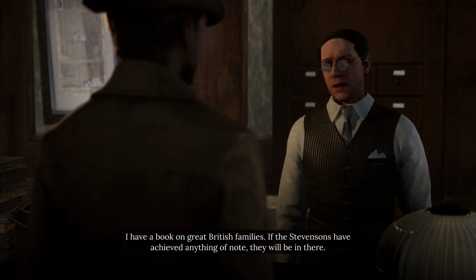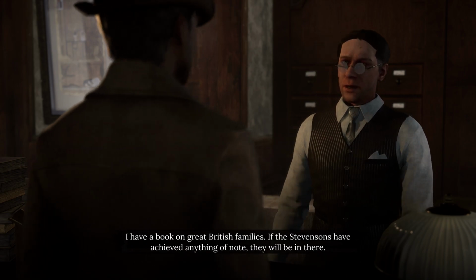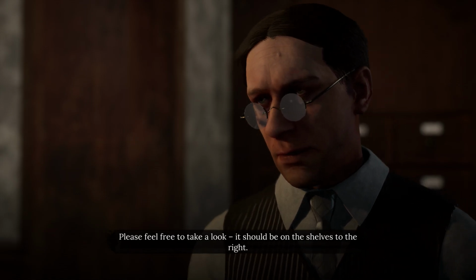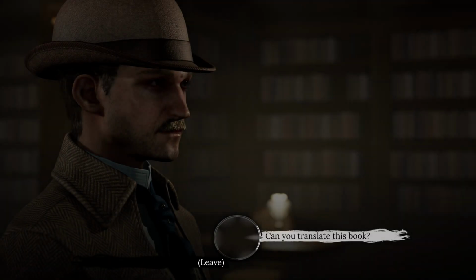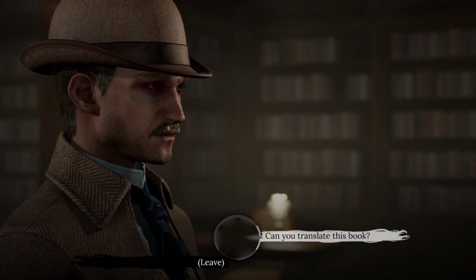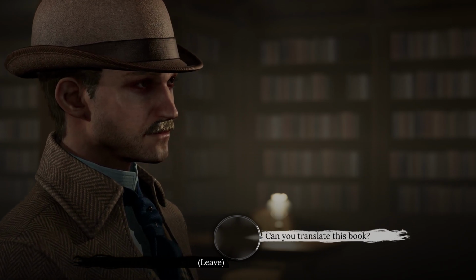I have a book on great British families. If the Stevensons have achieved anything of note, they will be in there. Please, feel free to take a look. It should be on the shelves to the right. Much obliged. So are the Stevensons, which Robert Louis is apparently a member of, the guy who wrote Treasure Island and Kidnapped and a bunch of that, is this kind of England's version of the Marshes?